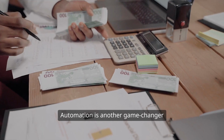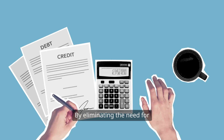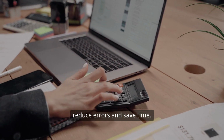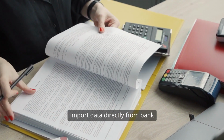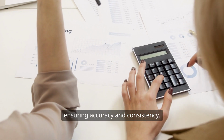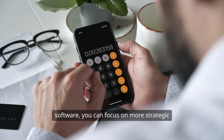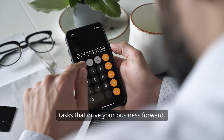Automation is another game changer in streamlining financial tasks. By eliminating the need for manual data entry, automation tools can significantly reduce errors and save time. For instance, automation can import data directly from bank accounts and financial systems, ensuring accuracy and consistency. This means that instead of spending hours entering data into spreadsheets or accounting software, you can focus on more strategic tasks that drive your business forward.